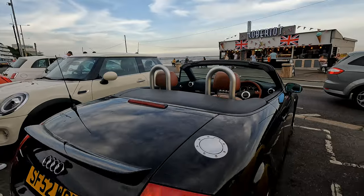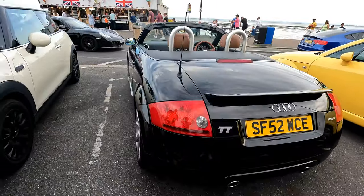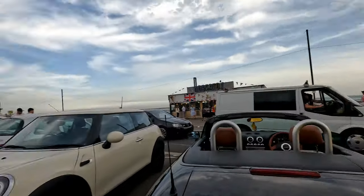Looks a great condition car. This is lovely and clean, isn't it? Is it just me or has everyone got baseball interior here tonight? I know, I feel left out. It's common, isn't it? Who wants it? Yeah, exactly right. Although I've never seen a black one before.